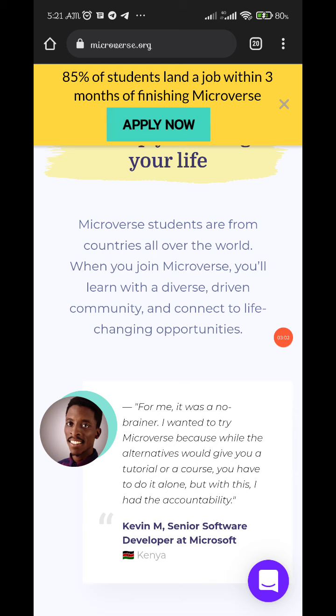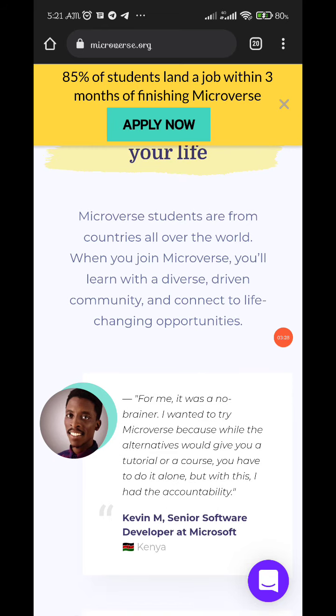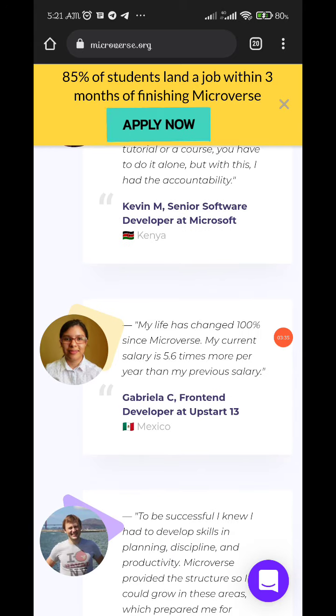You can see the senior software developer at Microsoft. He said, for me it was a no-brainer. I wanted to try Microverse because while the alternatives will give you a tutorial or a course, you have to do it alone, but with this I add the accountability. So you see, even the developer at Microsoft was actually a Microverse student, who happened to graduate through Microverse and landed a job with Microsoft.